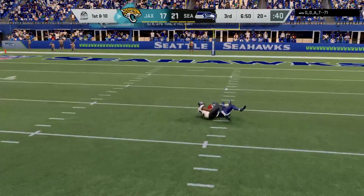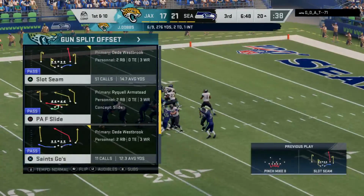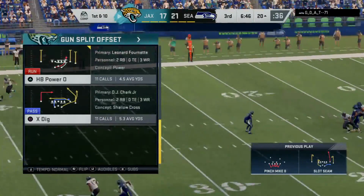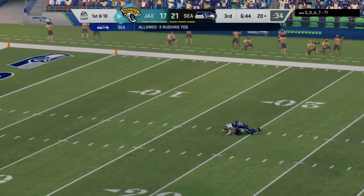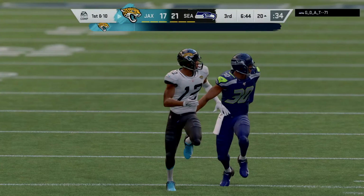It's caught inside the 25. A big 3rd down play there for the Jags. And even 60 yards. Well, last drive he threw the pick, but he's not shy. He's going downfield again there.